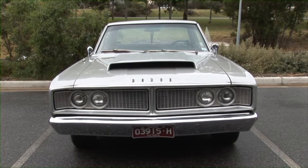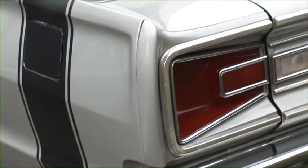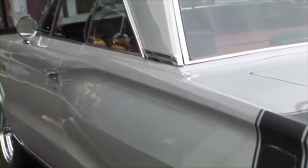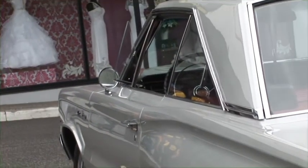My 17-year-old son, when he got his learner's permit, this is the first car he drove. That was down at Phillip Island on the racetrack, so he was pretty happy with that, and he's got the taste for it now, so yeah, all good.